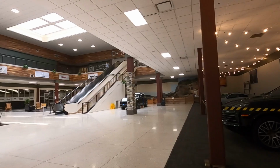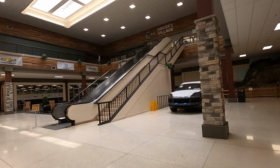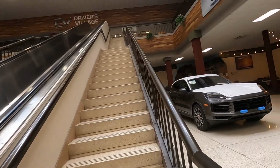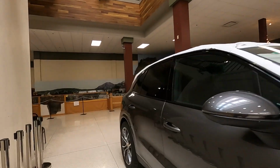Now, the rest of the mall has been converted into showrooms and service centers for 16 auto brands. Retail is still present in Driver's Village, which is kind of interesting. Even though the dealership owns this and there's mostly car things, there's a couple retail things, including a cafe, a catering company, a children's play location, as well as real estate and tax services.